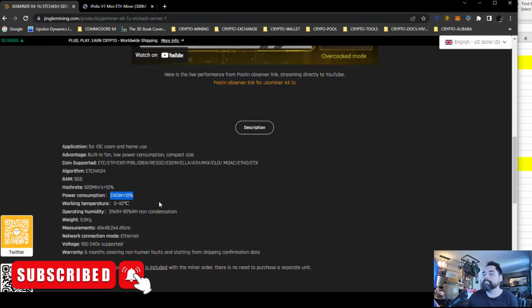Guys, think about the power to weight ratio. I come from the car world, so a lot of times we talk about engine power, right? If your car weighs too much and you don't have enough power, obviously you're not going to go as fast as a car that has the same amount of power but weighs less. So it's power to weight ratio in terms of cars, but this time it's power to hash ratio. So the power to hash ratio is much better on the Jasminer X4-1U.